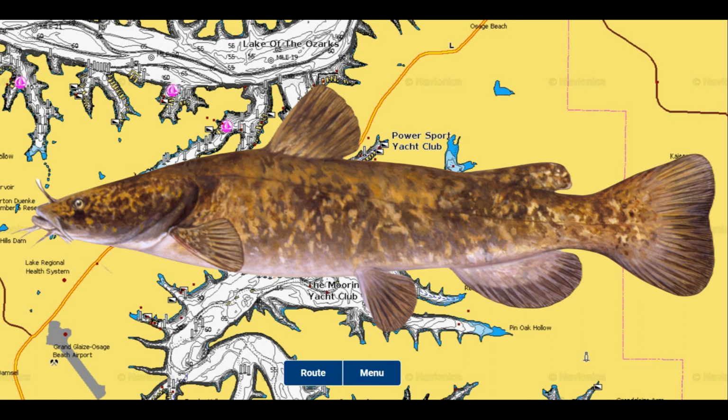They're a little bit more cover oriented than the other 2 species of catfish in open water. They can be in the open water at times and you can catch them there, but most of the time they're going to be at least in an area where there's some timber or some bigger rocks.